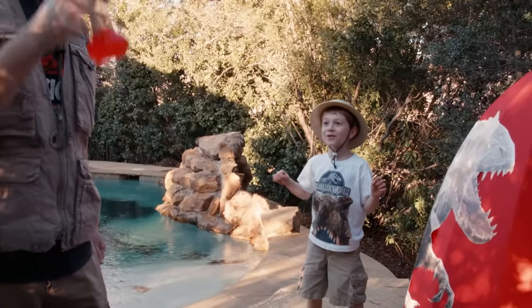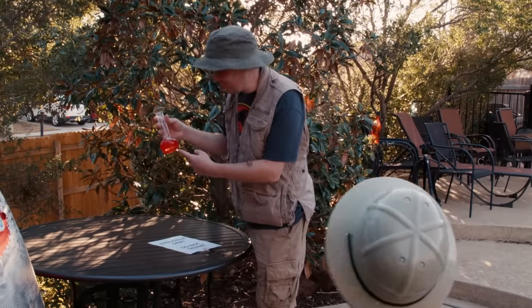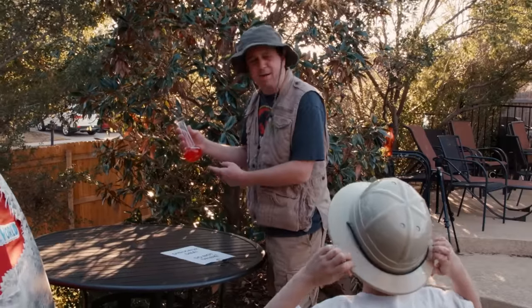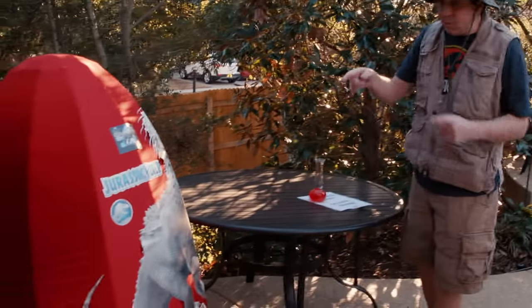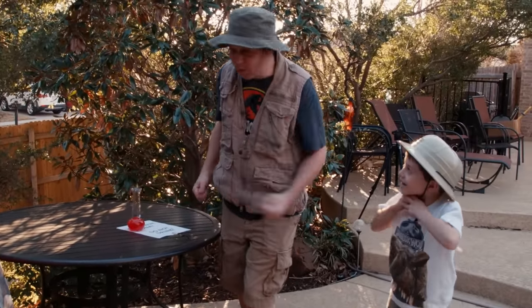Park Ranger Aaron, you're not supposed to drink that! I'm not? Why not? Because that might turn you into a dinosaur. It might. I don't believe that. It just tastes like rotten Kool-Aid, man. I'm not gonna worry about it. Hey, let's go check out this Jurassic World Indominus Rex surprise egg and see what's inside. Okay. Cool, let's go.